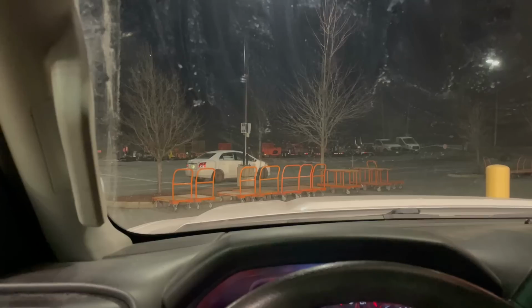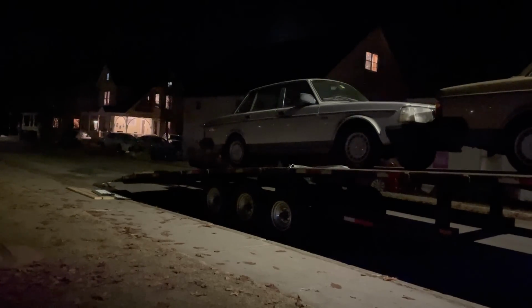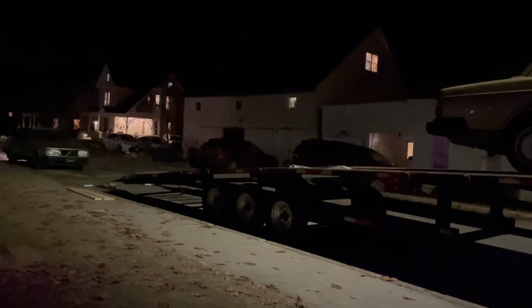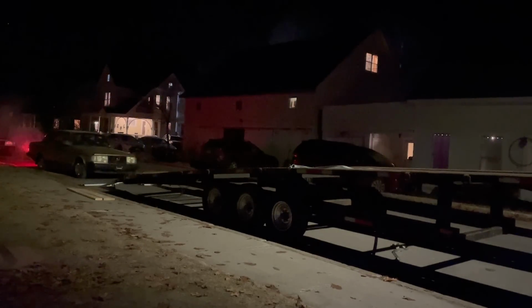Ramp secured. And now back to the cars. Obviously, we didn't beat the sunlight like I wanted to. Okay, we got the ramps here working. Gonna unload before my camera battery dies. 2 down, 1 to go.